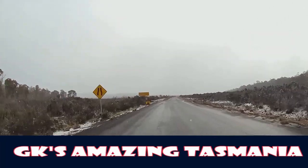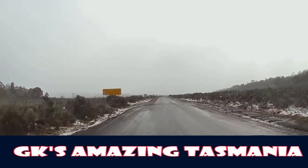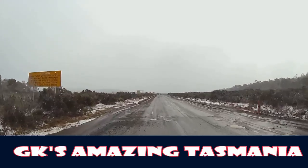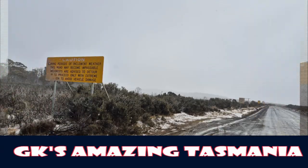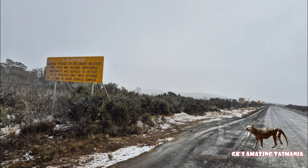Now don't be put off by the snow, the sleet and the rain that you're going to see here. It's not a difficult journey provided you take care, and perhaps when you do it you might have better weather. We will show you what can happen when you don't take care on slippery roads as we come across a fairly bad accident, but we'll get to that a little bit later.